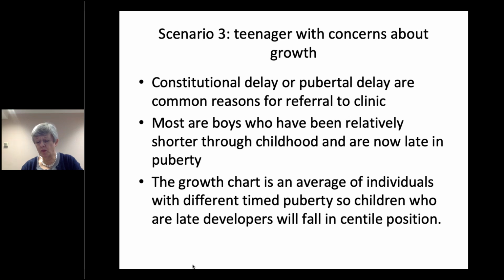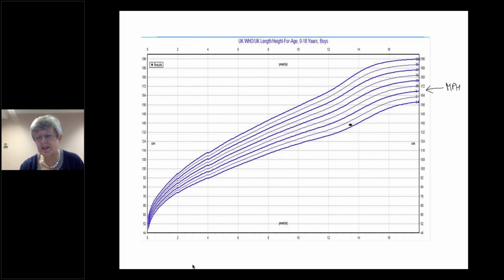Some of this got covered earlier in the week when Dr. Alexander talked about puberty. Constitutional delay and delay of puberty is a very common reason for a referral to a pediatric endocrine clinic. Most of those people are boys, and most of them are children who've been relatively short through childhood. They're now a bit late in puberty, and they have fallen behind everyone else in terms of their growth. They're often the children of not particularly tall parents, but suddenly they've got to 13 or 14, there are kids in their class who are already 6 foot tall, and they come concerned.